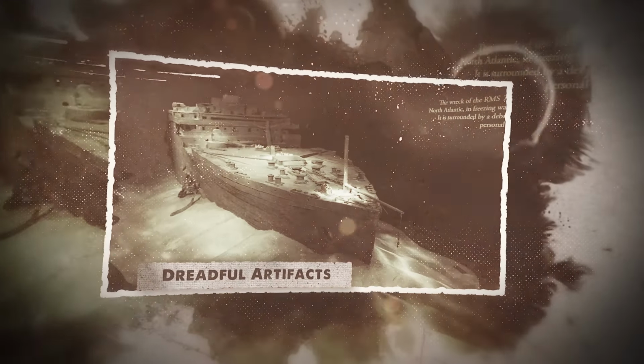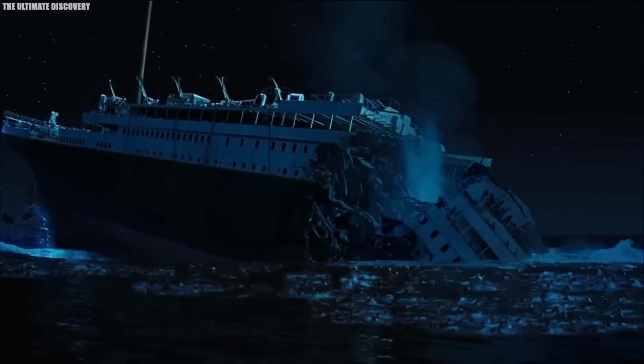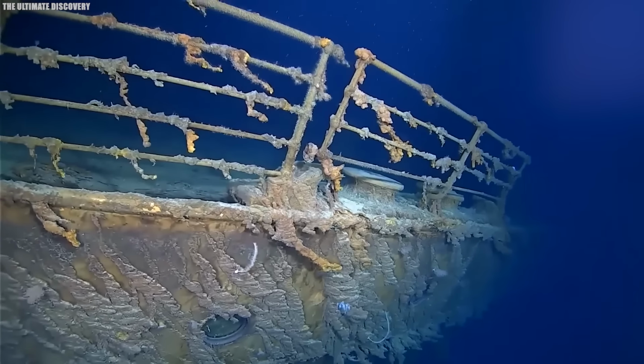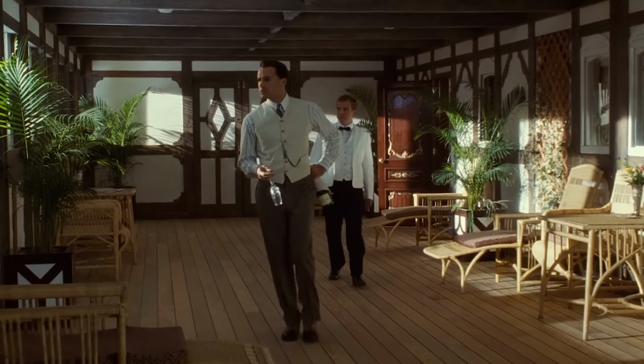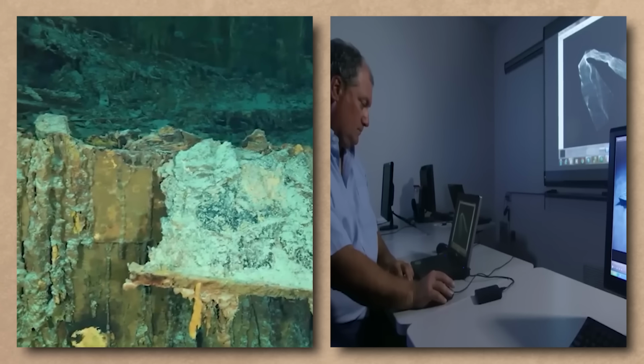Dreadful artifacts. The artifacts uncovered at the Titanic wreck site offer profound insights into the tragic events of that unforgettable April night. Among these treasures are intricate statues, elegant chandeliers, and even the ship's bronze bells. Each item not only provides a glimpse into daily life aboard the Titanic, but also serves as crucial evidence for forensic archaeologists.